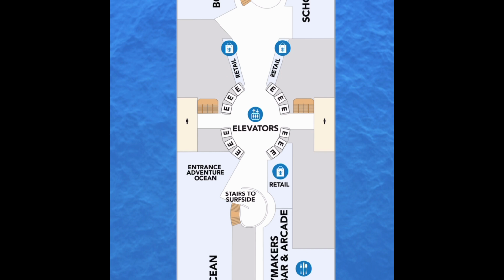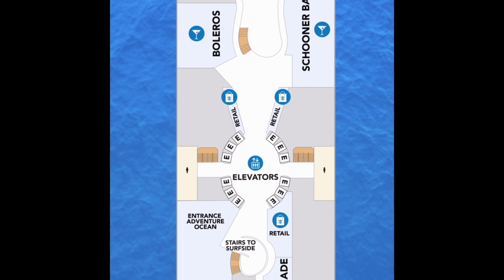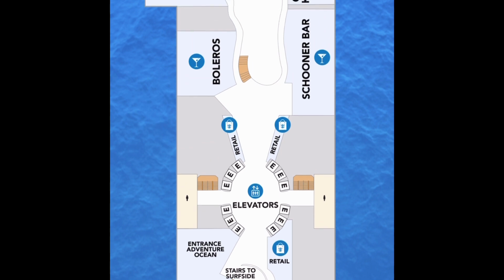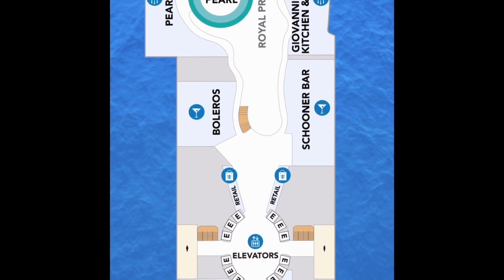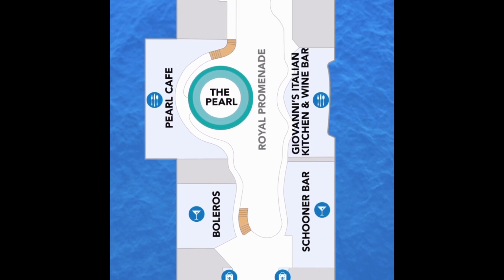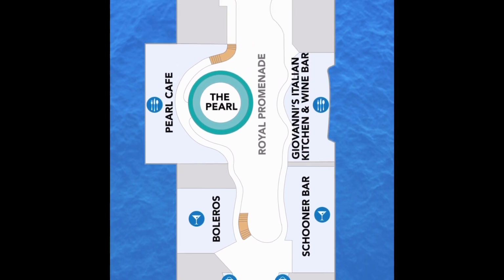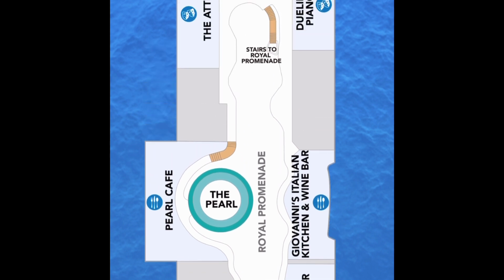And of course, as we continue experiencing this deck, you're going to get the famous Schooner Bar, the nautical themed bar, which is on pretty much every Royal Caribbean ship. You have the Boleros, which is the Latin Fiesta Bar, which is amazing. Nice little dance venue there. You're going to have the continuation of the new offering, the Pearl, of course, with the Pearl Cafe. I cannot wait to see what there is to eat and drink over there. And of course, you will have the Giovanni's Italian Kitchen and Wine Bar, which is, again, phenomenal Italian experiences. And of course, this is the second level of the Royal Promenade.